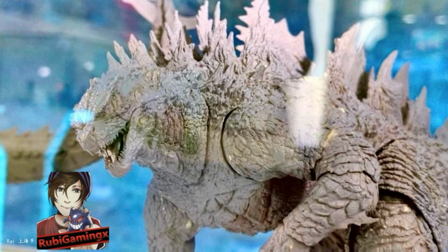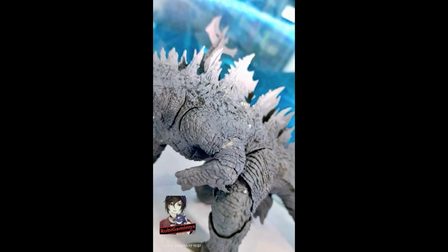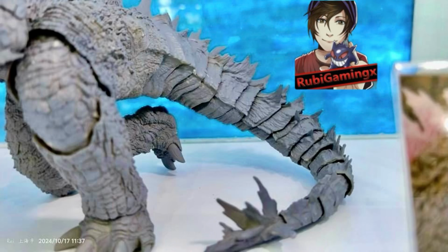In terms of figures, we haven't seen anything like this in a very long time. I'm talking about newly engineered figures that could be considered next generation. What I'm talking about is they're doing things that are taking figures to the next level in terms of what can be done with articulation, accessories, etc.